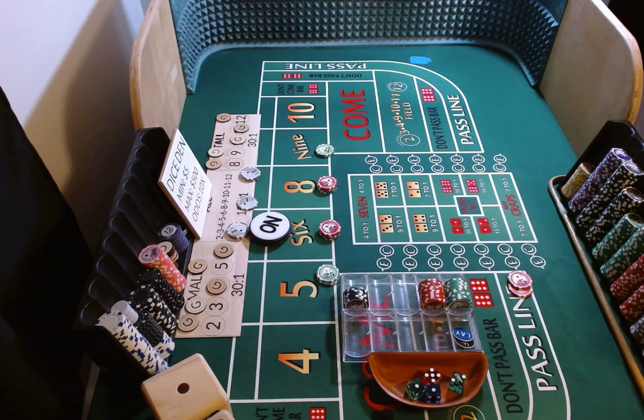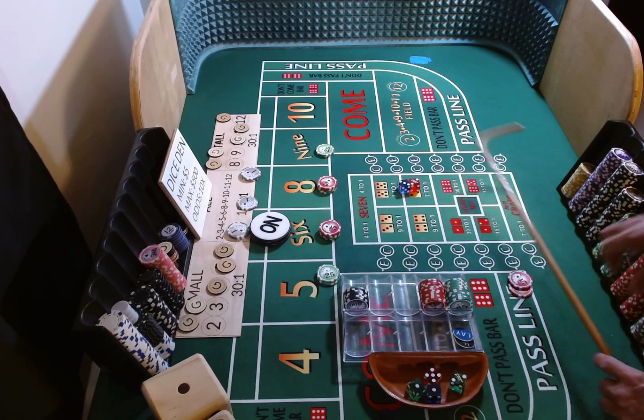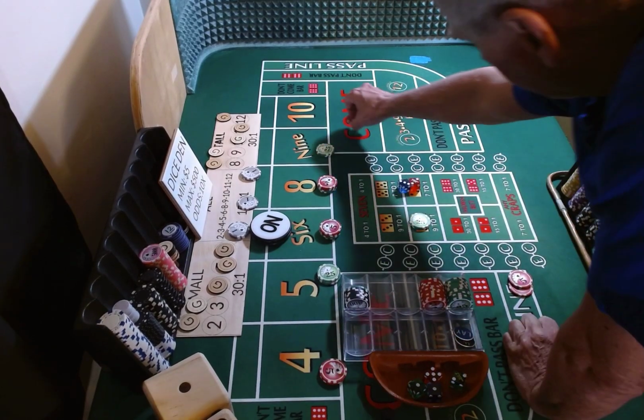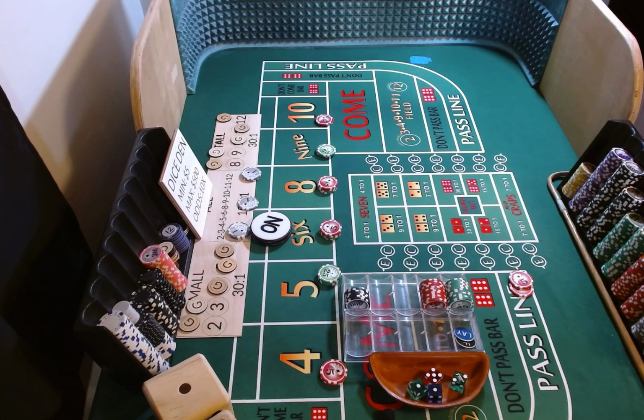Three, two, one, three, dice out. Three, two, five. Finally, an inside box number. Mark that 5. $50 on that 5 is going to pay $70. We're going to come out and put $10 each on the 4 and 10. We're going to press up our 5 and our 9, 25 each. Three, two, one, three. Dice out.